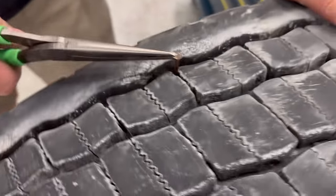Yep. Oh, there it is right there. Put it back in the hole so the tire shop can find it.